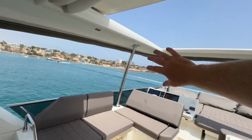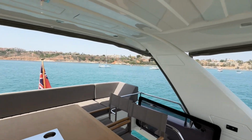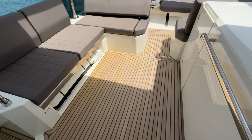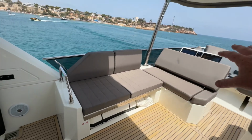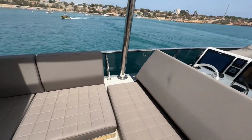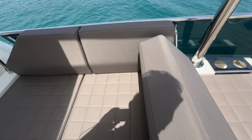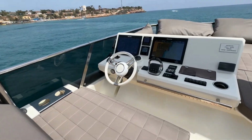There's also a full wraparound cover, so winter boating you can do. You can have this all enclosed if you wanted to, and then of course it keeps it nice and dry, clean and well looked after as well. Teak all the way through on the flybridge, and then we've got this seating area. So I've got the configuration, we've got the backrest just slid that way at the moment, so a nice seating area here, social space facing aft, and then this can be locked into place here, and then that is your helm position here.